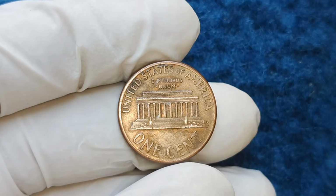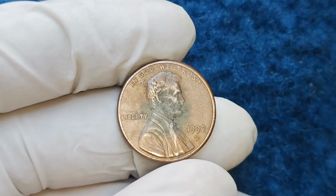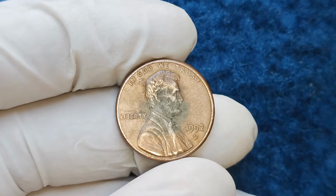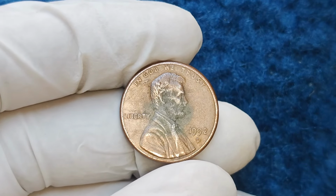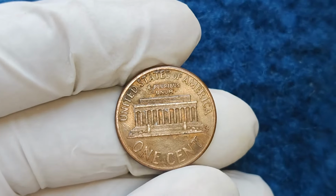Now, I know what you're thinking. Is this guy pulling my leg? But no, my friend, this penny is real, and it's worth way more than your average coin. Stick around, because today we're diving deep into the world of this valuable little treasure, breaking down everything you need to know about the 1992 Lincoln penny and why it's worth way more than the face value of 1 cent.